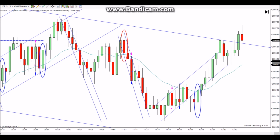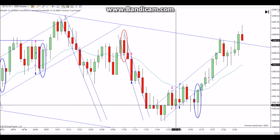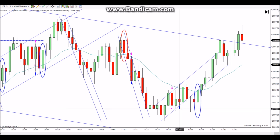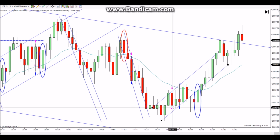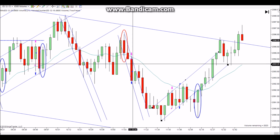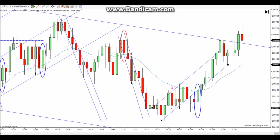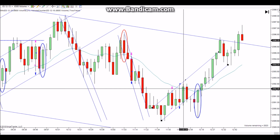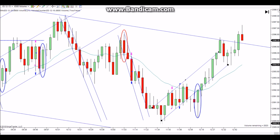So after you get this little short-term channel working down, you get a break, new low, and it reverses. So it's kind of rangy in here, and you get this channel working up, and that's why I should not have been going short right in here. We've had a break and a new low, and it's kind of rangy in here. So you get a channel working up, and you get a break here, and this is new low, first entry short, pullback, second entry short, and it fails.